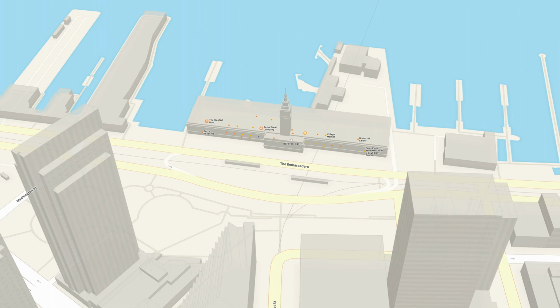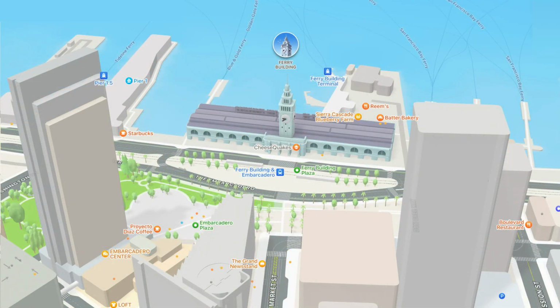With iOS 16, we're building on this map to introduce our biggest update ever for MapKit, starting with making the 3D city experience available to all developers. Users of your apps will be able to see incredible details like 3D elevation, turn lanes, crosswalks and bike lanes, and amazing handcrafted 3D landmarks like the Golden Gate Bridge or the Ferry Building.